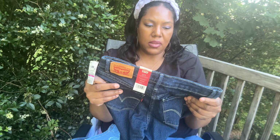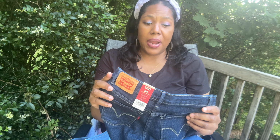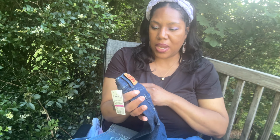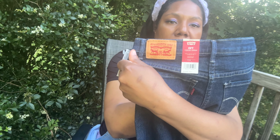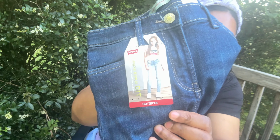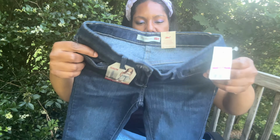That works with me. I also found her these pants. These are Levi's. And they were $8.99, and they're a size 10 regular. They're 7-10 super skinny jeans, and they're dark denim, and they are like perfect. They're stretchy too. They say they stretch, so yeah.